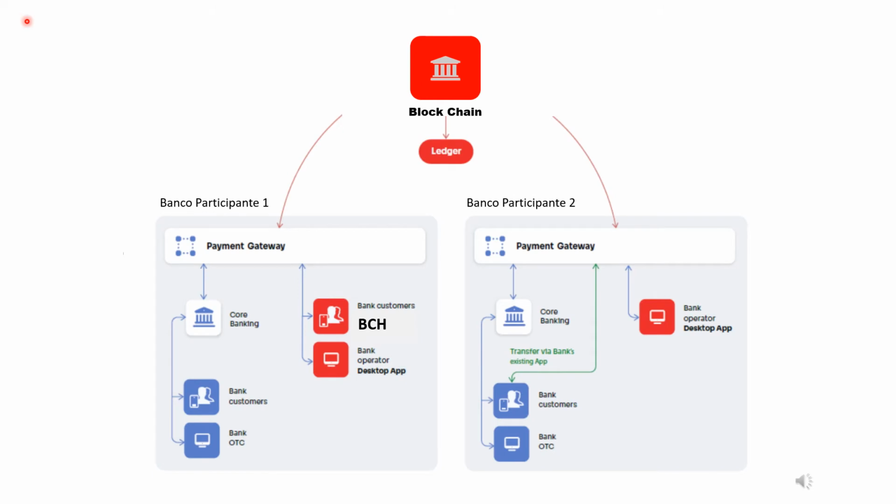Making a zoom in the architecture. Again, this is the private blockchain with its ledger. We can appreciate that the payment gateway links not only the bank with the blockchain, but the payment gateway also connects the BCH system with the bank core. A user can send a transaction from the BCH wallet directly to another user's account in any other financial institution.